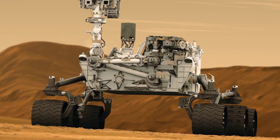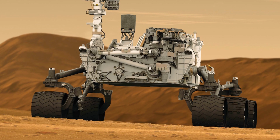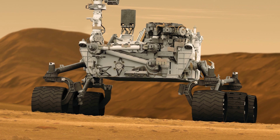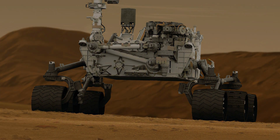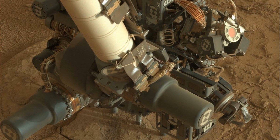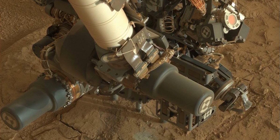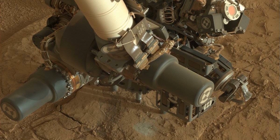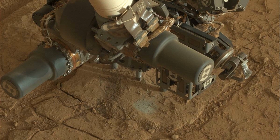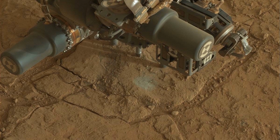But let's get back to the main event. Has Curiosity answered the big question? Was there ever life on Mars? Unfortunately, there's no easy answer to that question. While Curiosity hasn't found definitive proof of past life, it has made some groundbreaking discoveries that suggest Mars was once a much more habitable place than it is today. The ancient lake bed in Yellowknife Bay, the presence of organic molecules, the detection of methane. All these clues point to a planet that may have once harbored some form of life.